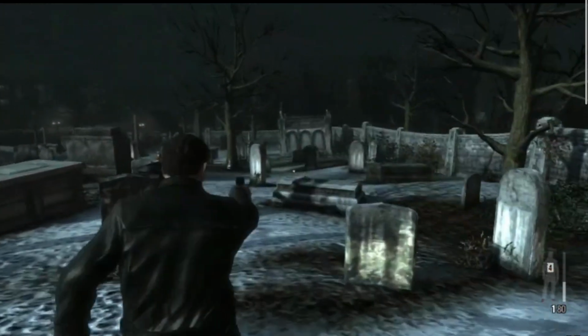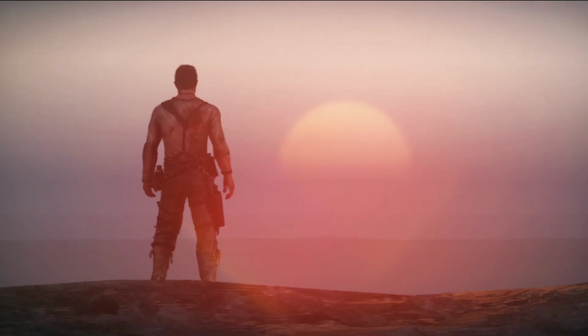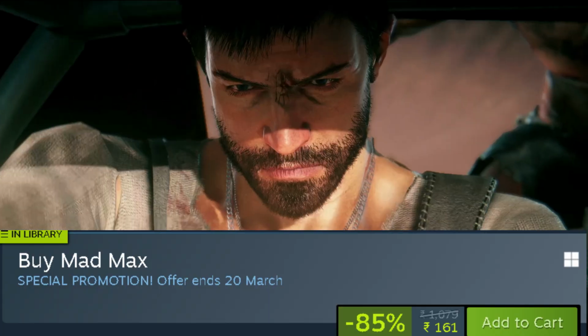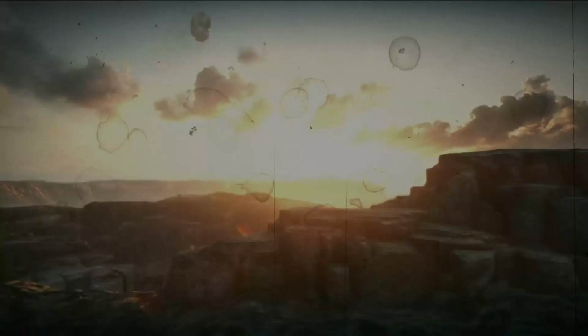And the next underrated game, I believe it is one of the best ones. Mad Max, 85% off, 161, almost like $2. So it's an open world with vehicle combat in a post-apocalyptic world. It has a movie, and based on the movie, there's a game. So 85% off, 161, almost $2.